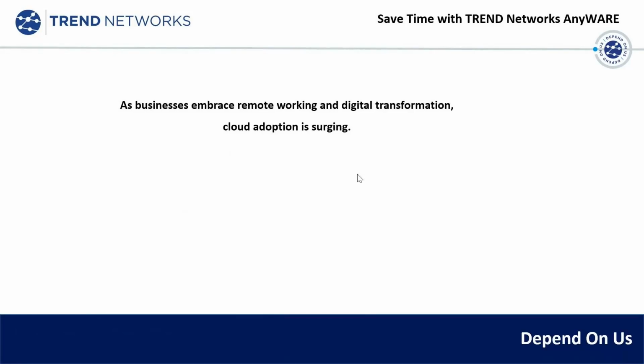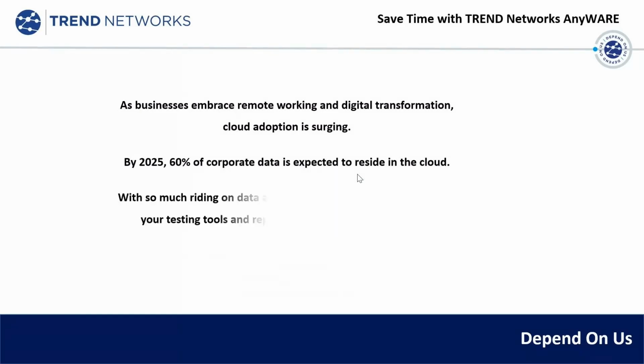As businesses embrace remote networking and the digital transformation continues, cloud adoption is surging. Some of the numbers are, by 2025, they anticipate 60% of corporate data is expected to reside in the cloud. This is the theme today, and a very important theme. With so much riding on this data and efficiency, it's essential your testing tools and reporting platforms are as agile.